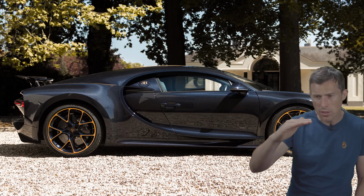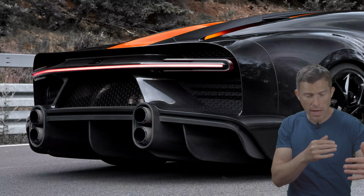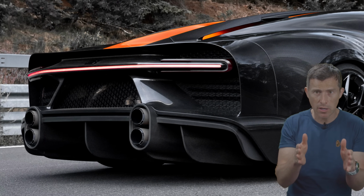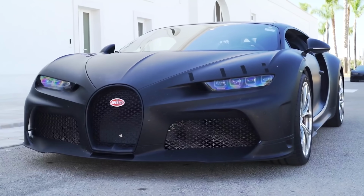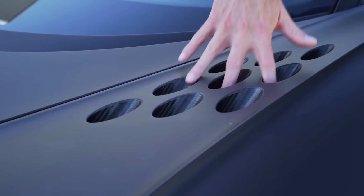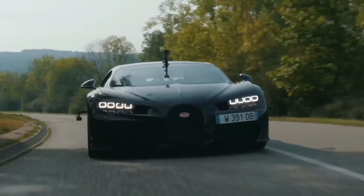Also on the Chiron, they just changed the shape of the roof slightly for the same reason. Then at the back, they fitted a new diffuser. And what that did was enable the car to have sufficient downforce so that it was stable at high speed without having to deploy its rear wing, which would obviously slow the car down. My favourite change to the aero on the SS300 Plus are the vents over the front wheels, which release air pressure out of the wheel arches, and apparently, according to Bugatti, improve downforce by up to 30 kilos.